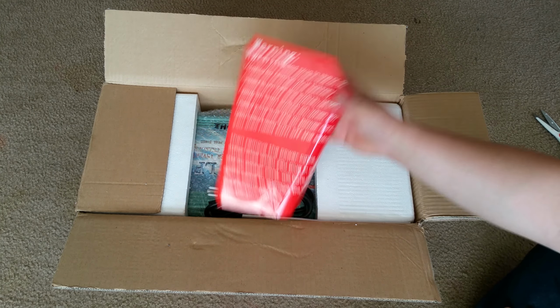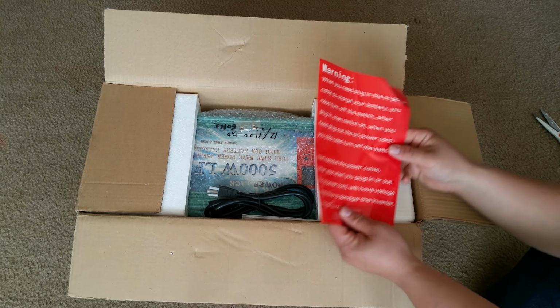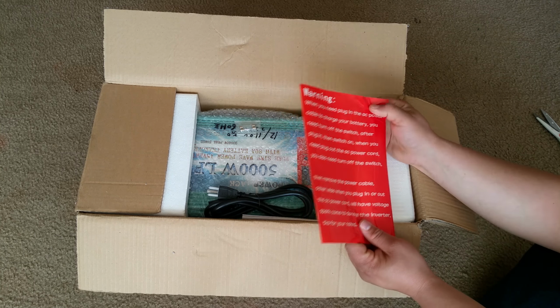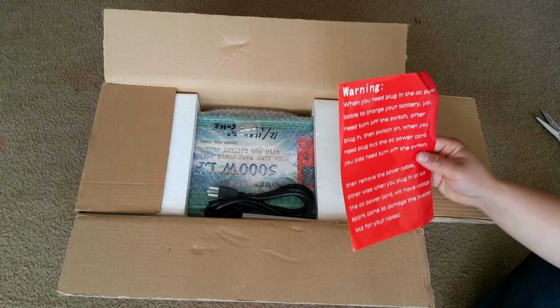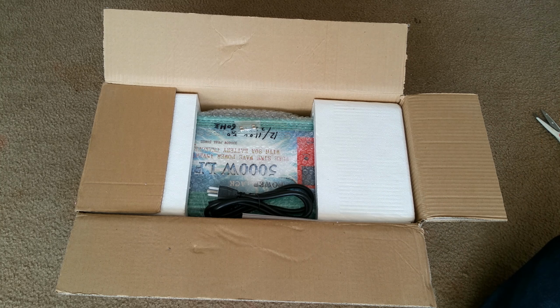Okay, so at the very top here, you've got a warning label. Warning, you need to plug in the AC power cable to charge your battery. Okay, well, I'm not going to be using this as a battery charger. That's what I have the solar panels for. So I can pretty much discard that.